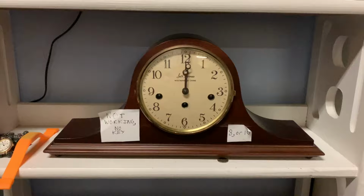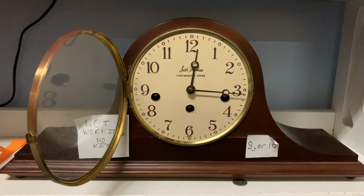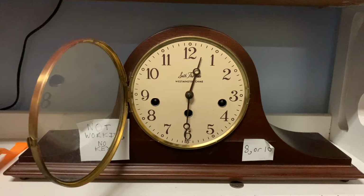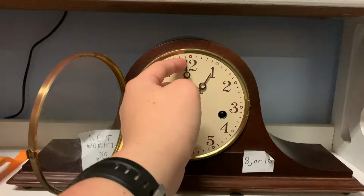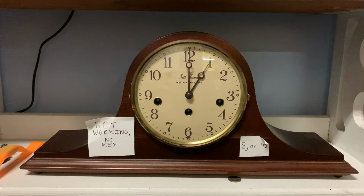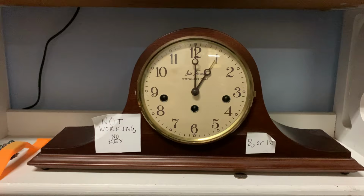Now for the Seth Thomas Tambor Mantle Clock. All right, that was the Seth Thomas Mantle Clock. Onward again.